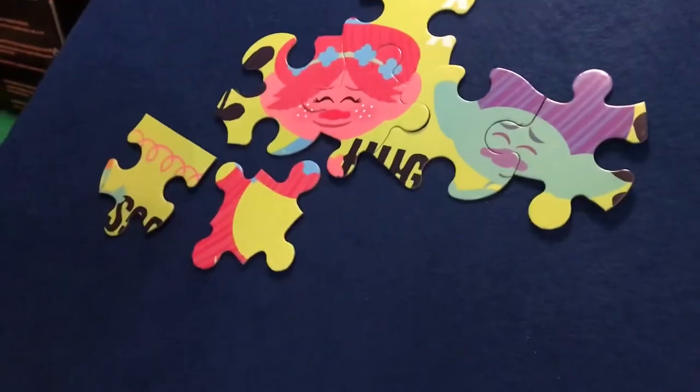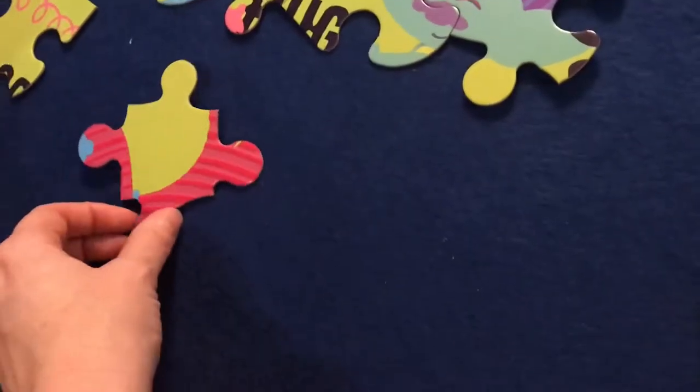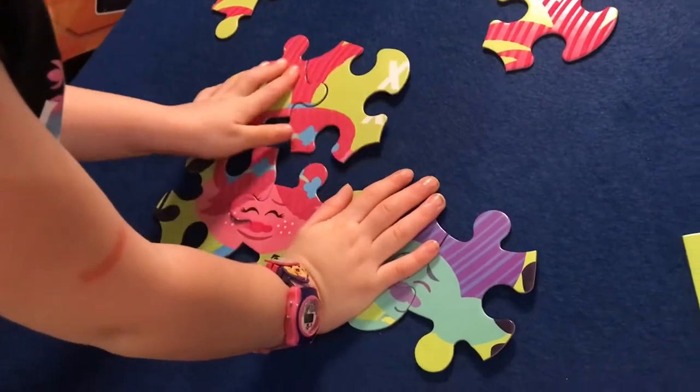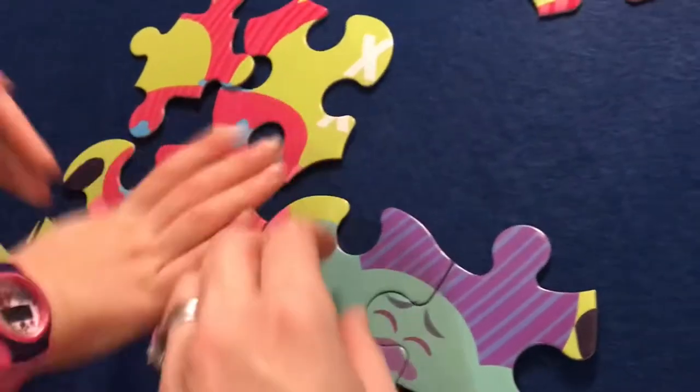Okay, Holly. So let's try this piece here. So it's 4:39. Is it? Okay, let's keep going with the puzzle. Yep, there's her hair. Whoa. Oh, Mama. Whoops, it all kind of fell apart here. Let's just see. It's okay.